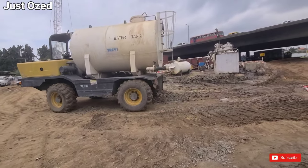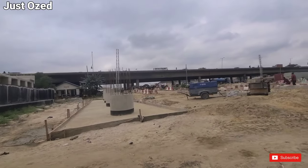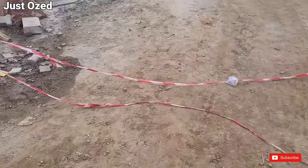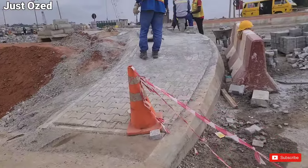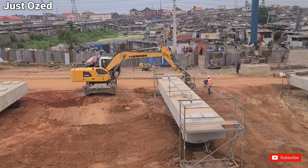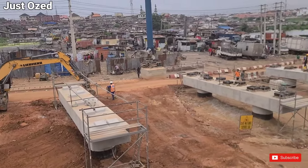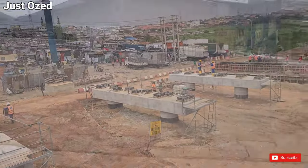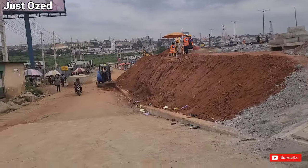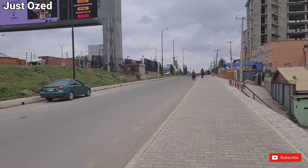This is a construction site of the Opebi Maryland Ojota Link Bridge. Hi guys, I'm OZ and I'm currently at the Maryland Opebi Ojota Link Bridge. This is the construction site where work is currently ongoing. I will be updating you on what is currently happening here. Come with me as I give you full details on the progress achieved on those projects.